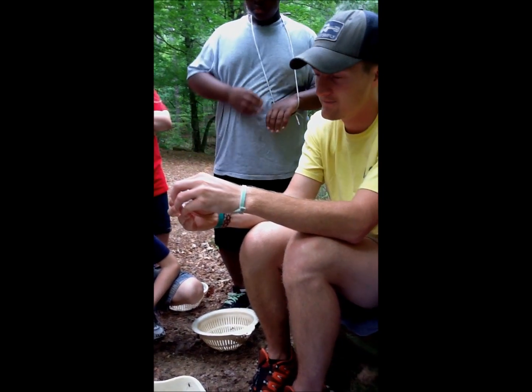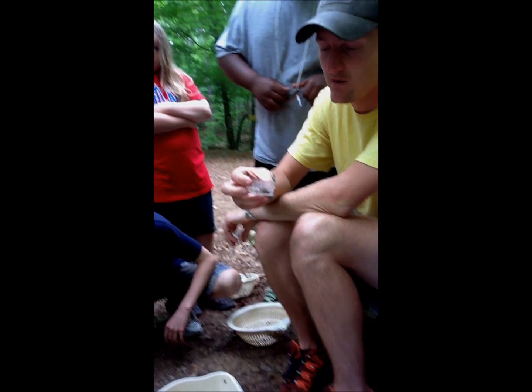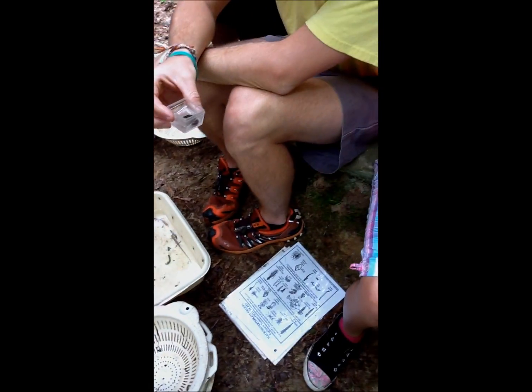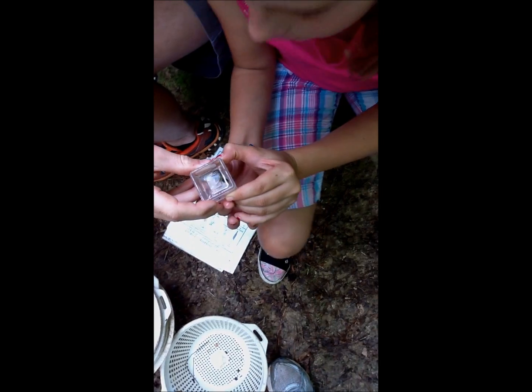Let's talk about this guy. This guy's pretty cool. What is it? Would he bite if you put your finger in there? He would bite, so I'm not holding him right now. He's got big old front pinchers. I've never been bitten by one, but I don't know. I'm going to pass him around. Don't worry. Are they venomous? Well, he's not venomous, but he's got the same pinchers as that one right there? We're going to find out. No, this is a different one.